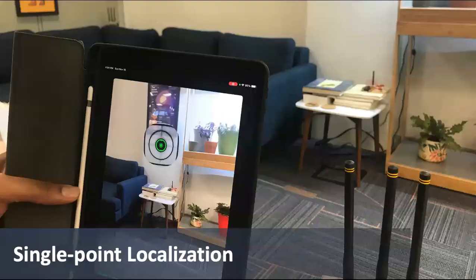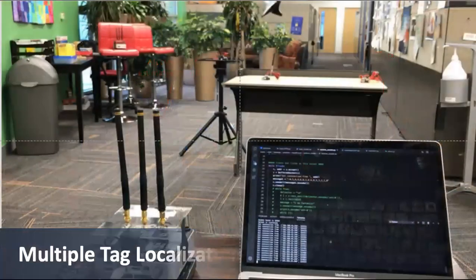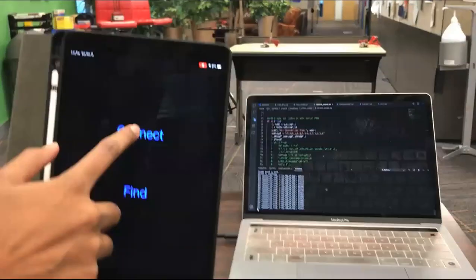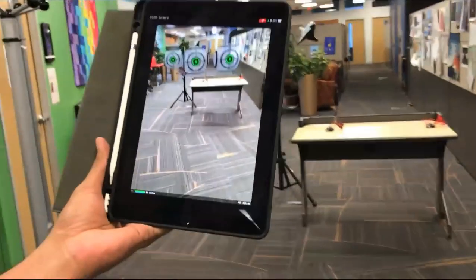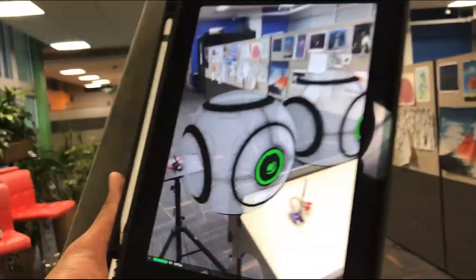We also developed an augmented reality interface that collects the Wi-Fi signals and locates any number of active tags and shows them to the user with an AR overlay. Here's another setup with multiple tags. As you can see in this video, we can detect and localize all of the active tags at the same time. The key point here is that each of these tags has a different modulation rate, like how fast they are switching on and off, and that's what we're using to detect and differentiate all of them.